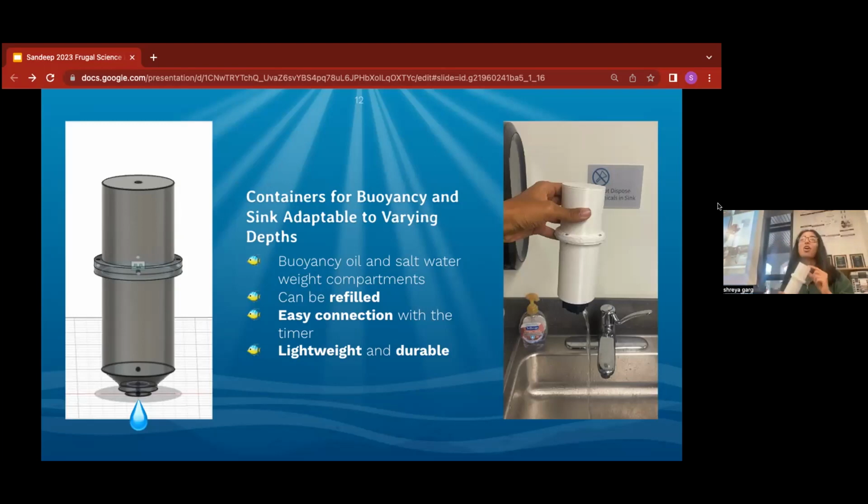And separately at the top, we have a store for the oil to be stored in. It can be pushed in here and then plugged from the top, and it's able to keep the oil in. Because both sides are unpluggable, this is reusable. Currently it's made out of PLA, which we obviously would not use in the actual ocean, given that we don't want to be littering microplastics around. We would still choose, of course, a lightweight but durable material.